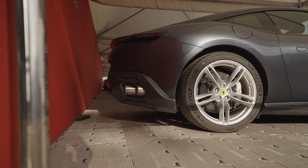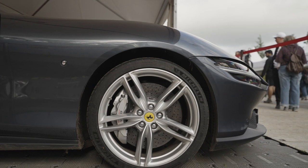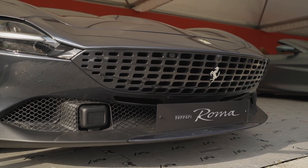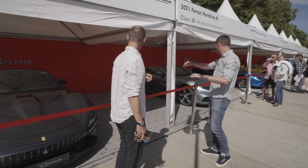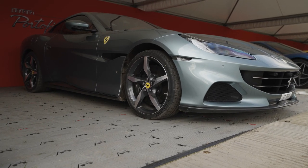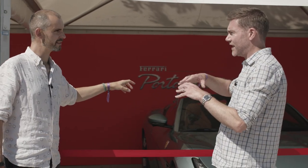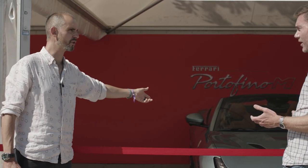This is the relatively new Roma. It's a sort of GT-ish coupe, I would hesitate to call it entry level, but it's the lower end of the range. Yeah. And if you have always wanted a Jaguar F-Type but wished it was a Ferrari, I think the design of this does that justice. This is the Portofino M. This is sort of the entry level. You would probably equate it to maybe a Mercedes SL in as much as it's a bit more cruisery, but I gather this is actually quite sharp to drive now.